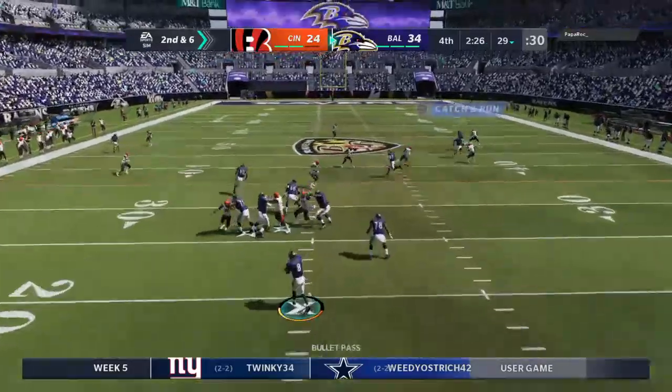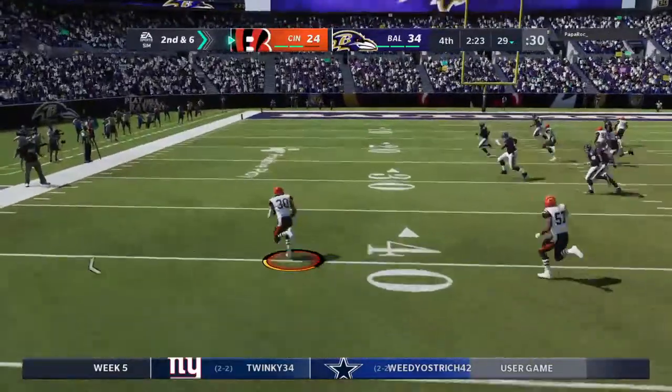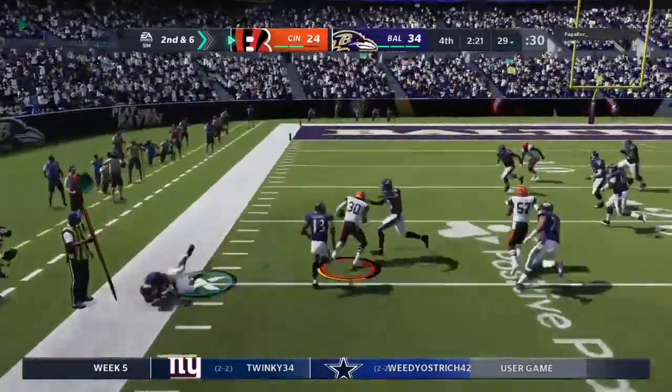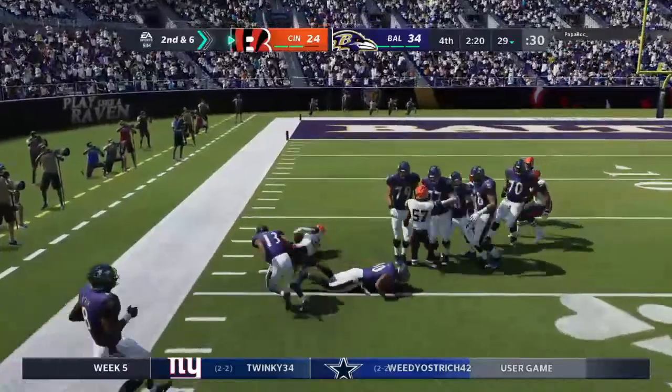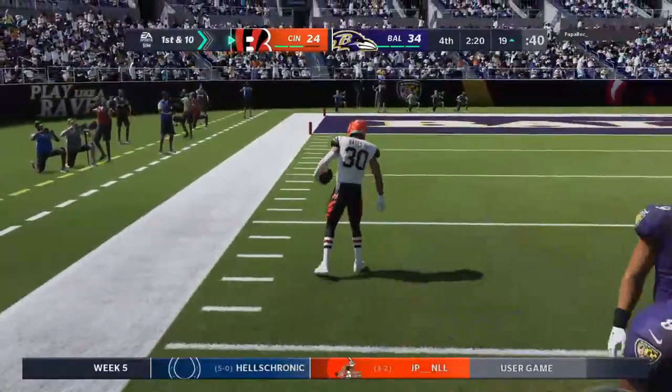From the gun, it's Jackson. And intercepted. Maybe the turning point they need. Picked up by Jesse Bates. And they will be set up now as he brings this thing all the way back inside the 20.